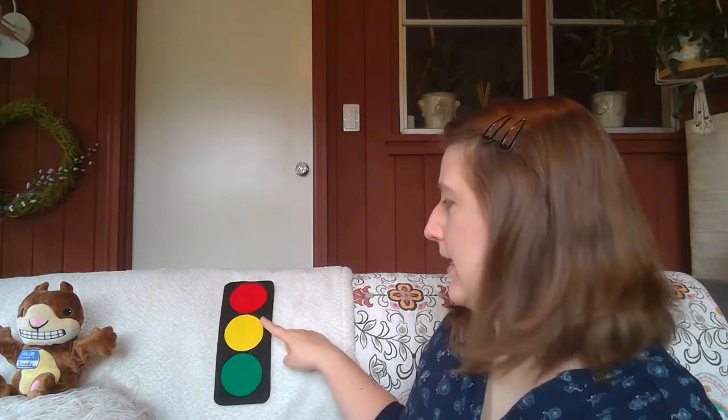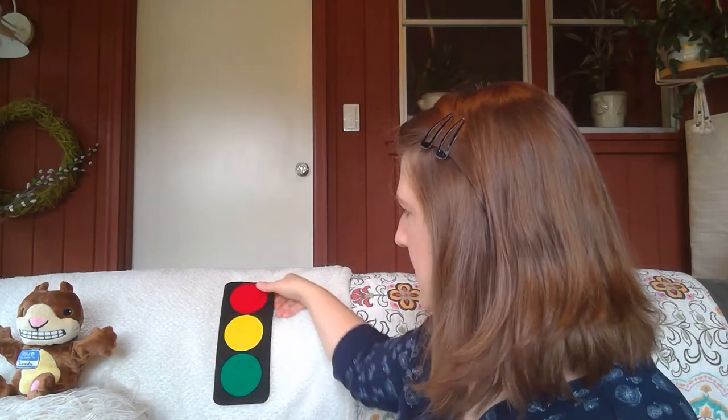Green means go, go, go, go. Yellow means slow, slow, slow, slow. And red means stop. Go, go, go. Slow, slow, slow, and stop. Nice job. Very good. That last thing that we did with our hands, this is the American Sign Language sign for stop. So that's a good one to know if you want someone to stop. All right. There goes our traffic light.